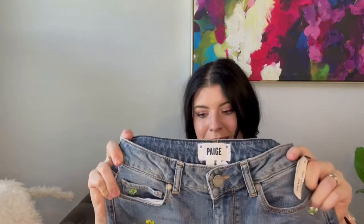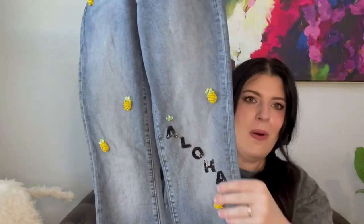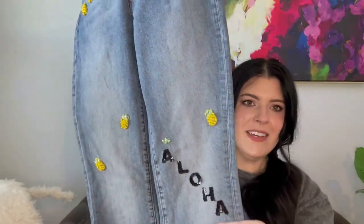I don't always pick up Paige jeans because I think we all know the running joke that they always have puckering in the thighs, but I picked up these Paige jeans because they're new with tags and they have pineapples on them. How adorable is that? The aloha, little pineapple details. So cute. I honestly didn't know they were new with tags until I just saw, but I picked them up because they had pineapples on them and they looked new.